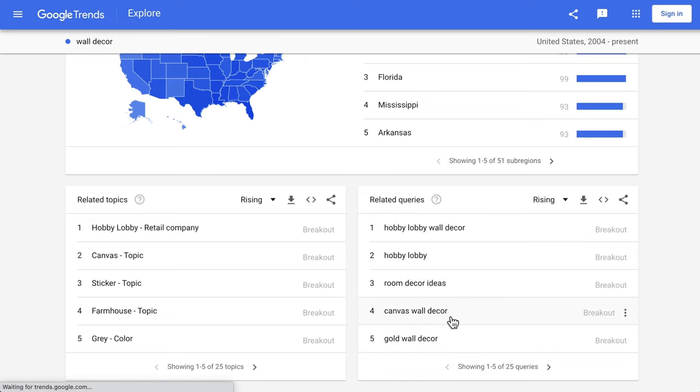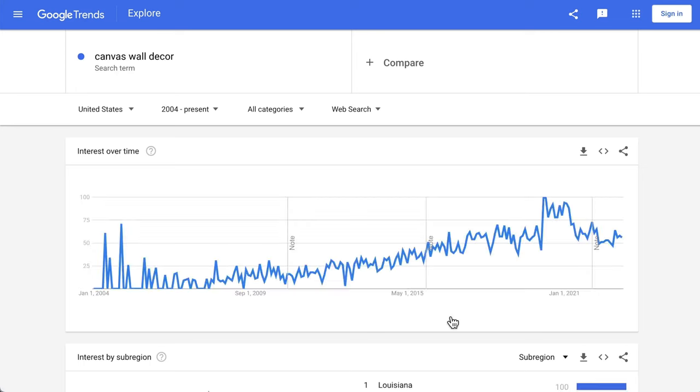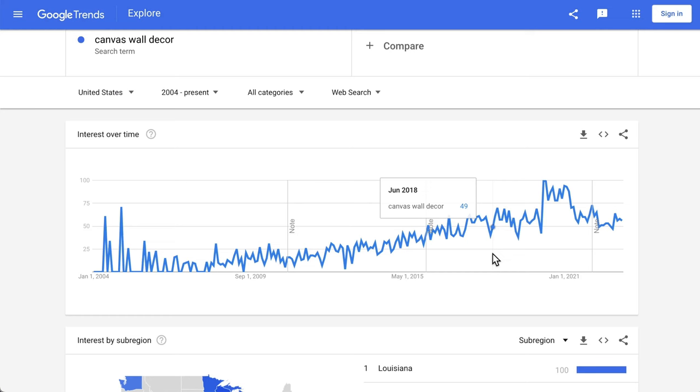If we click on one, let's choose canvas wall decor as our example. So here, this is also trending. We see that it's kind of slow growing, but it's growing in an upward trend. Seasonal products can also be a hit, but remember, they're seasonal. So this might mean inconsistent cash flow.